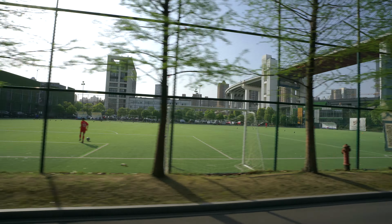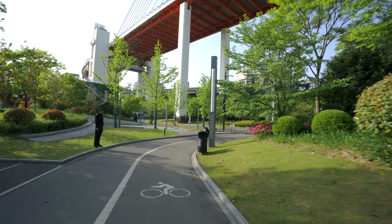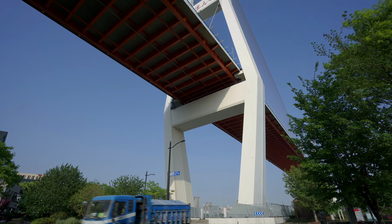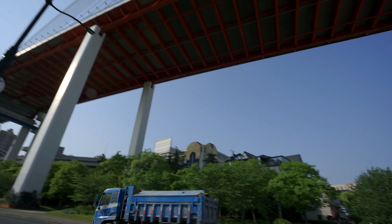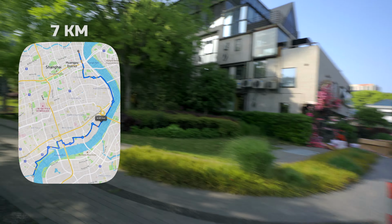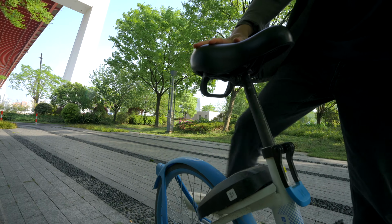This was surely one of the prettiest parts of the whole trail, so don't miss it out. And now, it was time for having a little rest under this epic bridge. Another common thing going on under bridges in Shanghai is recreational facilities, or little parks like this. I don't know about you guys, but I love it.